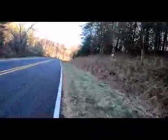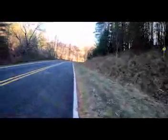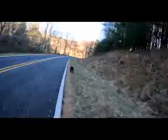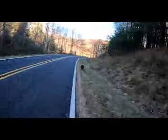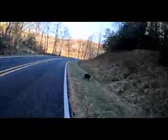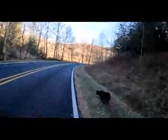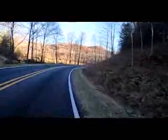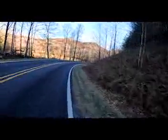I know that the higher sodium content in Tailwind works better for me when it's hot, whereas Roctane might work better for me when it's colder because I don't need as much sodium. So think about those factors. Think about what you need and how much you need to replace. That comes down to your sweat rate and calculating your sweat rate.